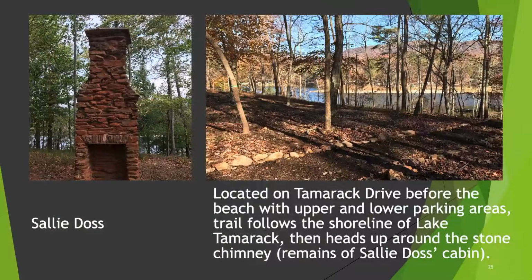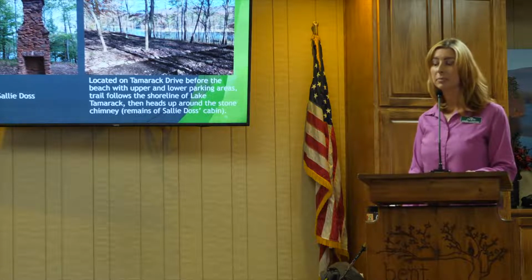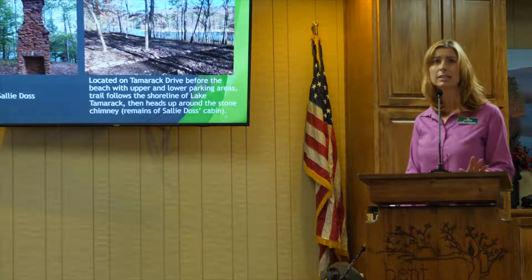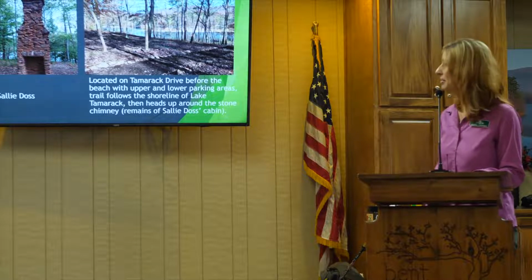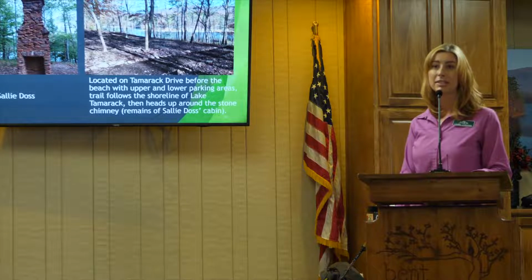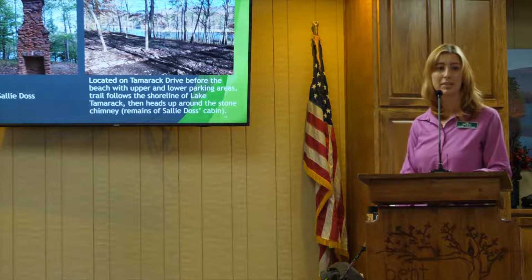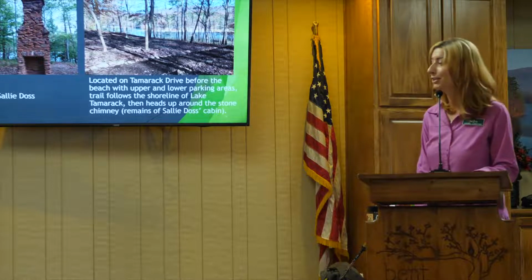And as you walk along Lake Tamarack, there are some nice benches to stop and look at the lake, as well as Sally Doss's former homestead, where we have the chimney that's still standing. It's a pretty neat little historic area for the community. I think Sally Doss lived from the 1840s to early 1915 or so. So that chimney's been there for a long time, and Lake and Wildlife volunteers helped preserve the chimney last year and do some structural improvements on that. So we hope to have it around for years to come.